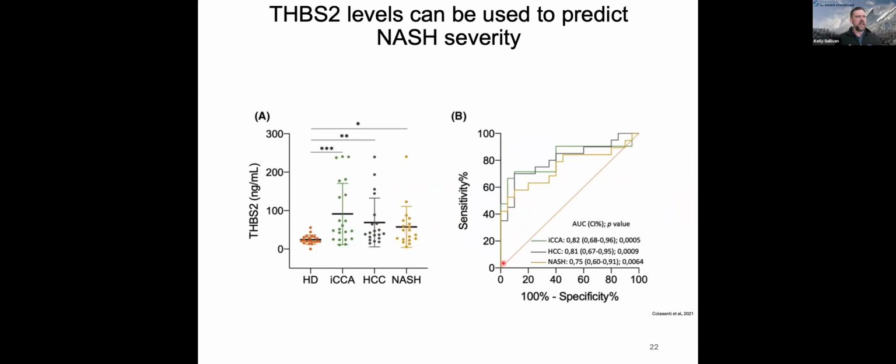And you can see here that this is elevated. And in fact, that signal alone, the elevated levels of thrombospondin 2, actually has pretty good predictive value in this cohort for whether or not one has NASH. So again, we think that we have a pretty strong set of these signatures, but we're going to need to do some more work to understand what the implications for those things are.